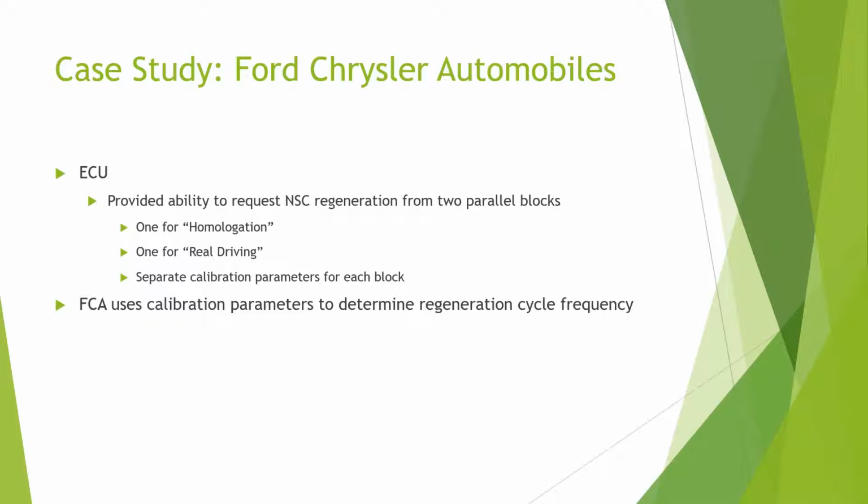The blocks that were provided to them were two parallel methods of requesting an NSC regeneration cycle. One was titled the homologation cycle block, and one was titled the real driving block. There were separate calibration parameters for each block, and each block had the equivalent ability to request the regeneration cycle, but the homologation cycle could be turned off. Just for reference, homologation refers to the process or act of granting approval by an official body. So these were very clearly titled with their intent to be able to circumvent testing by an official body.